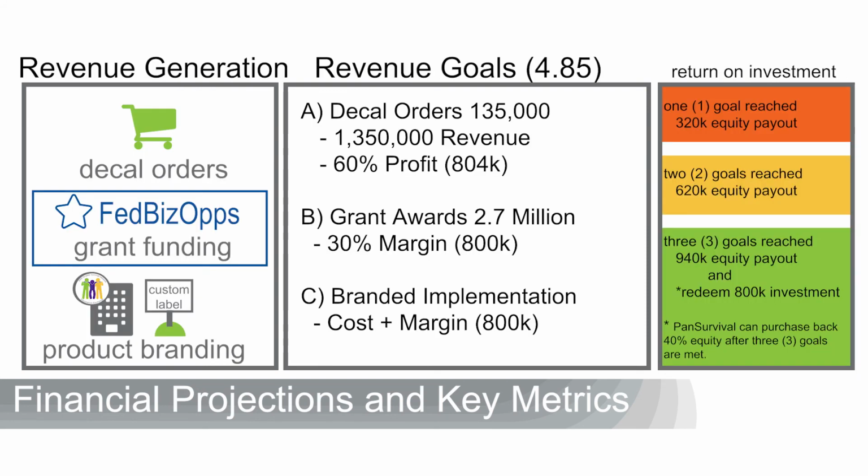Finally, let's take a closer look at the 3 revenue goals that would generate a 120% return for the PanSurvival investors. In addition to the application taking 135,000 decal orders through mobile store in-application purchases, the Director of Public Outreach will seek $2.7 million in grant funding to expand PanSurvival digital interface capabilities to serve tailored public safety needs. And meanwhile, the Marketing Director will be packaging the success of the proven PanSurvival business model as a branded implementation for larger organizations to purchase at a cost plus $800,000.